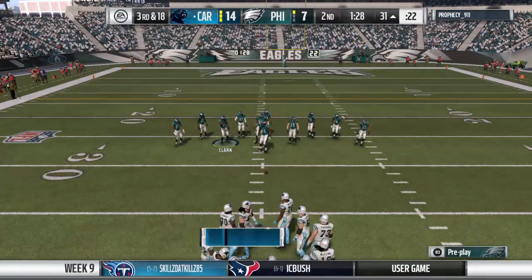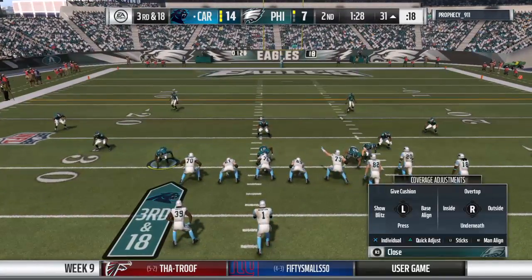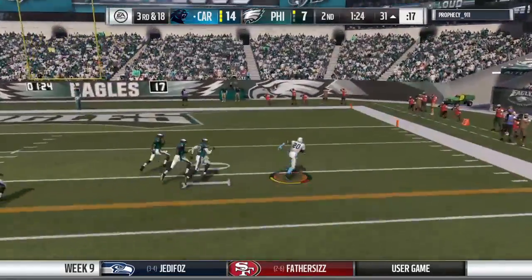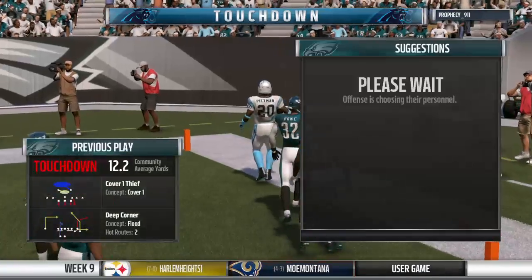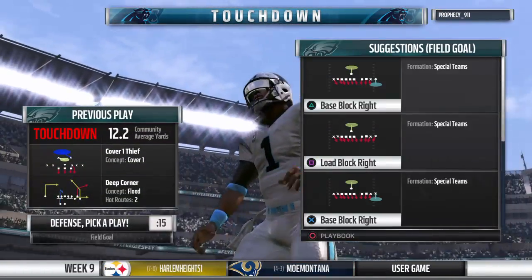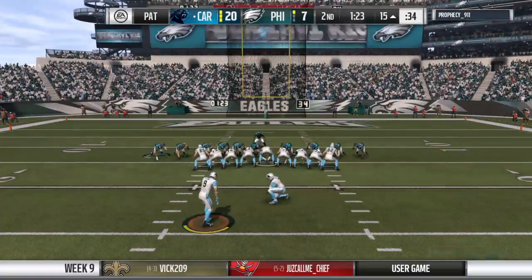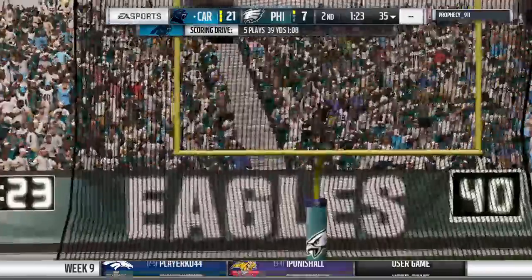So a second down incompletion now brings up third down. From the gun on third down, Newton. He's going to hit his man out of the backfield. Complete. Touchdown, Carolina. A great play there. He scored on the ground and through the air. And the Panthers are able to grow their lead.